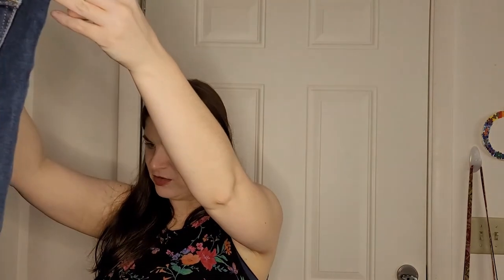These are Old Navy Rockstar jeggings, size 14. These look like kids' though. They are very worn, I don't know if you can see. I might wash these and then maybe give them to my daughter for just play-outside kind of jeans. I don't think I'll be selling that.